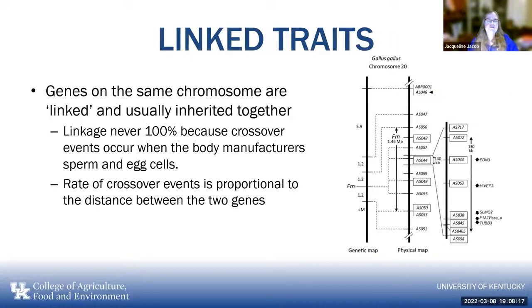Genes on the same chromosome can be linked. Well, on the same chromosome, they are linked, and usually inherited together. And you can see this is a genetic map from chromosome 20. It has a lot of different genes.